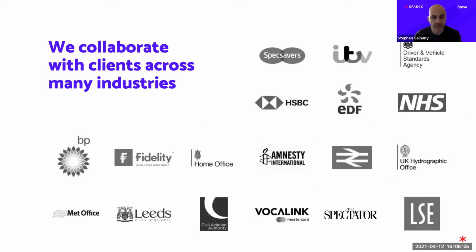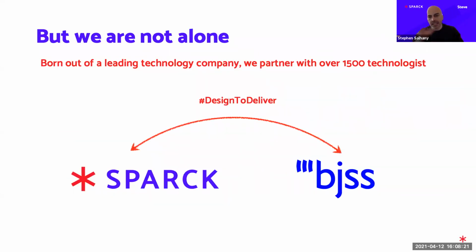We have lots of really good clients, from big to small, and our service designers are making a difference at these organizations, which is really good to see. The connection between Spark and BGSS is quite significant for us. Not only are they a bigger company, with over 1,500 technologists, but Spark is front-ending the conversations, and we classify ourselves around this theme of design to deliver. That's a really powerful combination. Quite often we've talked about the superpower that Spark has being BGSS, because of the strength of its ability to deliver the designs that we help our clients with.